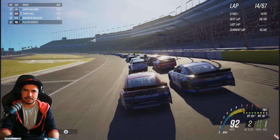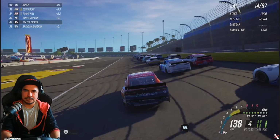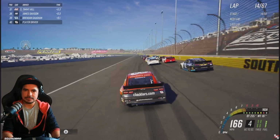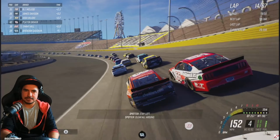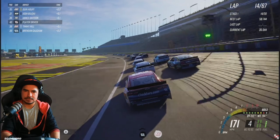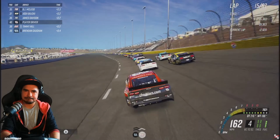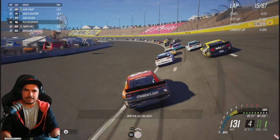Alright, let's try this again. On the bottom, at least. Miami went so well. What happened? Stay left. They're all around. I had to really get on the brakes there. Sure, I'm a lap down. That sucks. Got one right. Clear all around.